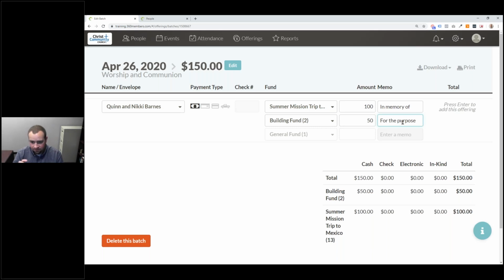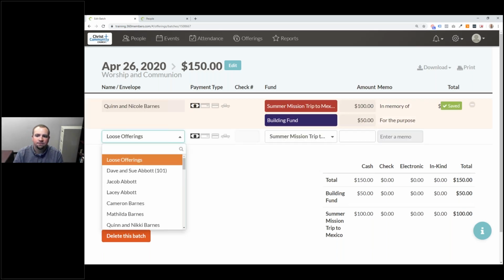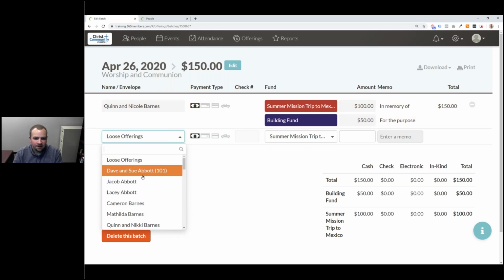Lastly, I hit enter. Enter saves that offering. And you'll notice my little save box appears and I quickly jump down to the next line. I can enter another offering here. I also see that my total of the two gifts shows on the far right-hand side. And when I hover over that, the color changes.